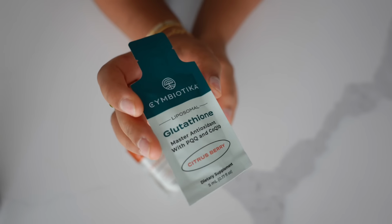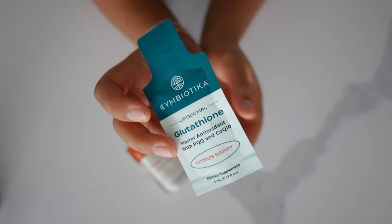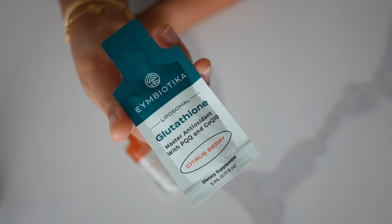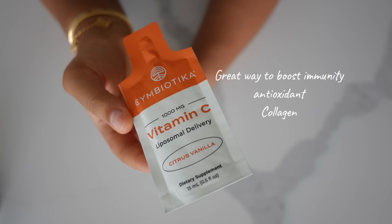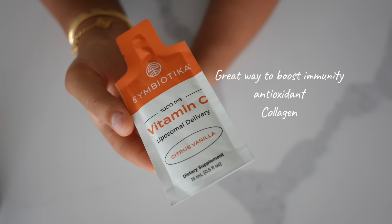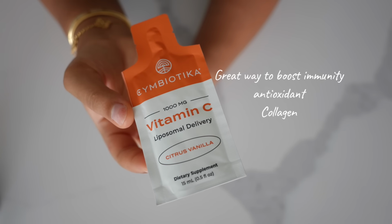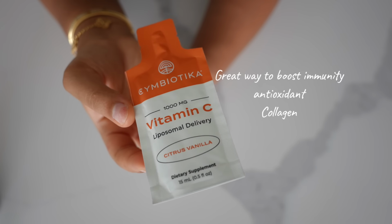The way I like to support my liver is by taking glutathione. Not only is this a powerful antioxidant, it helps brighten up your dark marks on your face and it helps restore your skin barrier from within. And I like taking this pouch from Symbiotica, and another Symbiotica pouch I take is vitamin C. Vitamin C is such a great way to boost your immune system. It's an antioxidant and also promotes collagen reproduction.